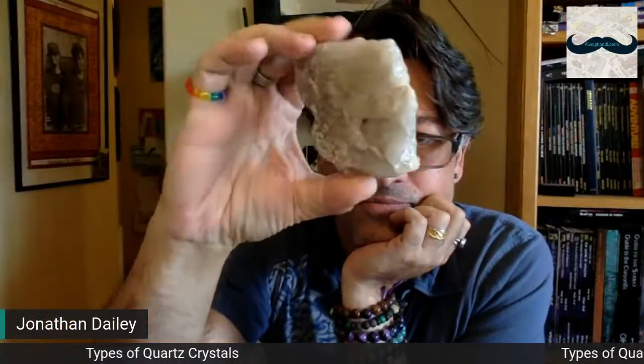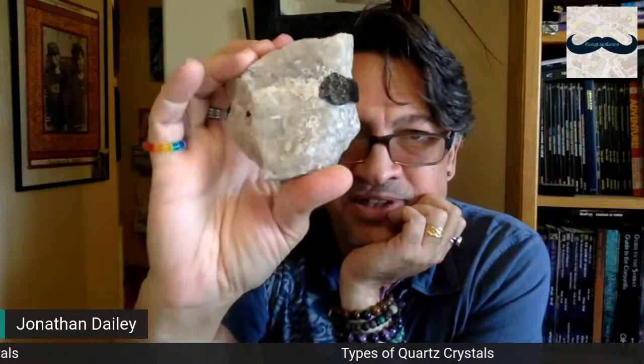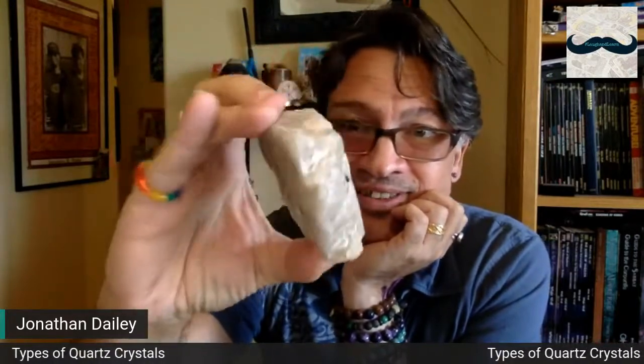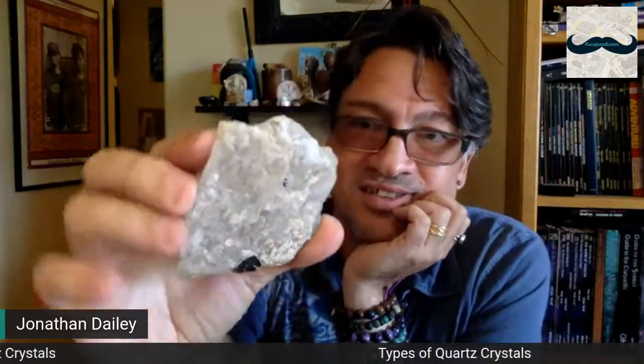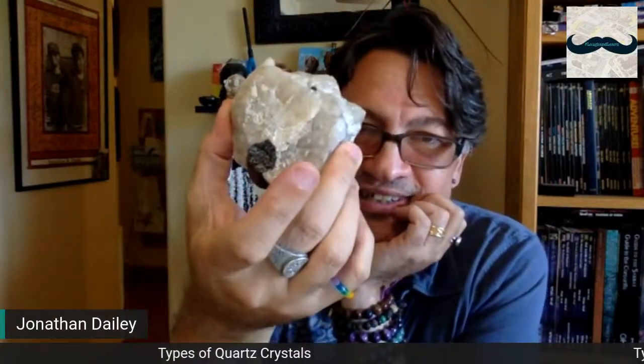So what is that again, Jonathan? This is the champagne citrine with the black tourmaline inclusions. There's a little black tourmaline there too. Nice. It's very pretty.